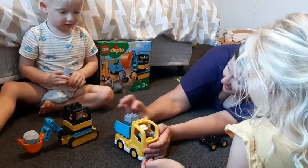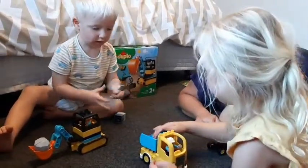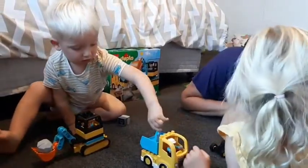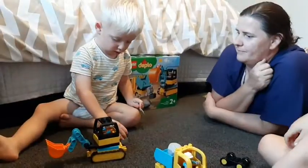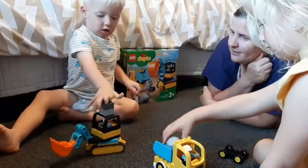The DUPLO set has allowed him to look at his granddad and the digging that he does in the garden and liken it and link back to the DUPLO that he gets to play with now. So he feels part of his granddad's world while he plays.